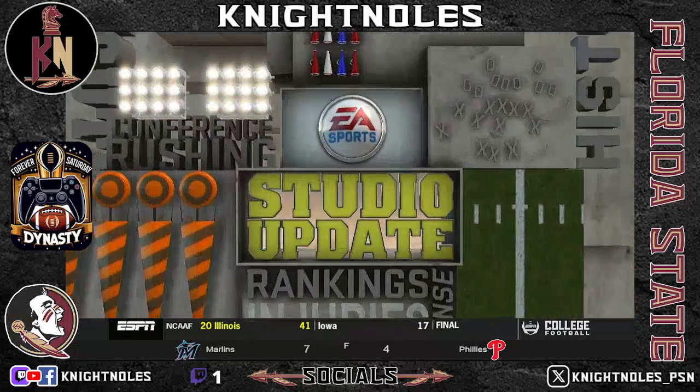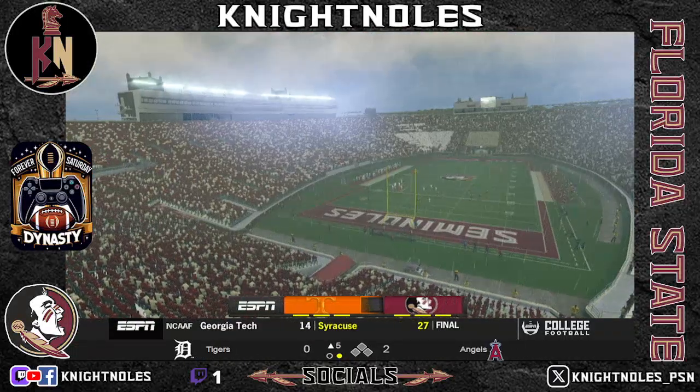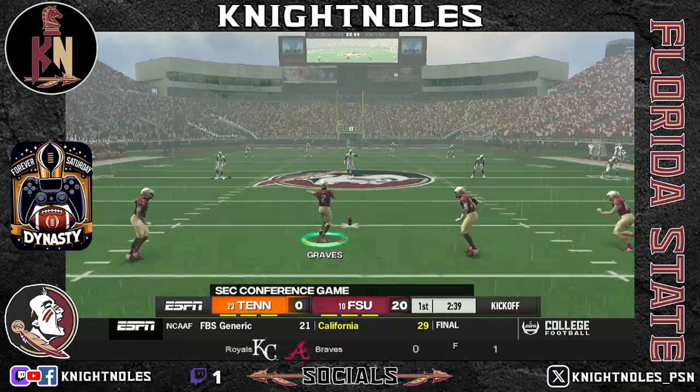Reese Davis is standing by with this update. Reese. And for Moses, he was on the receiving end of a pair of touchdown passes. The Cardinals win it 34-27.